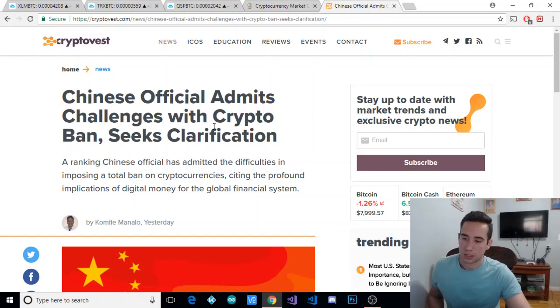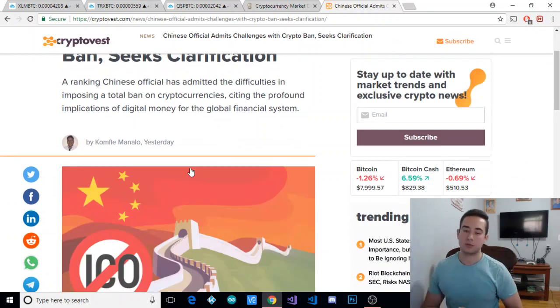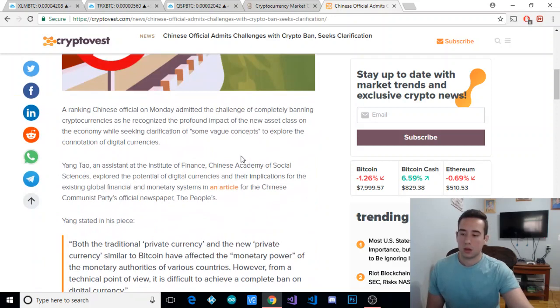A couple things to notice is that China, amid challenges with the crypto ban, seeks clarification. So basically what this article goes into is that cryptocurrencies are very heavily regulated in China, if not banned. The crypto world has gotten so much popularity that it cannot be controlled, with people going through VPNs to trade or what have you. And now the government sees this as a problem.